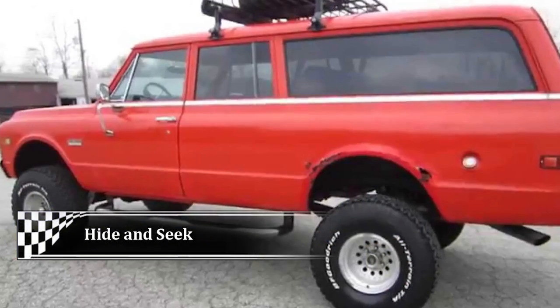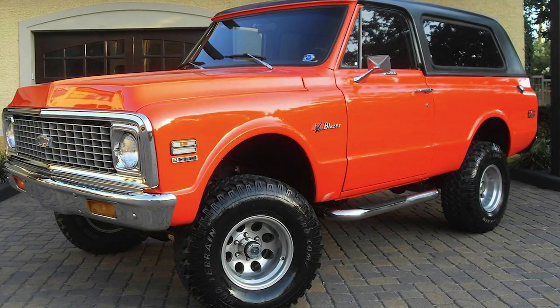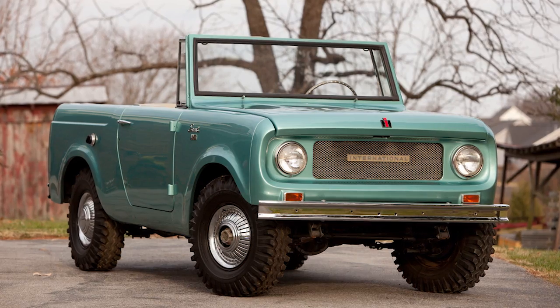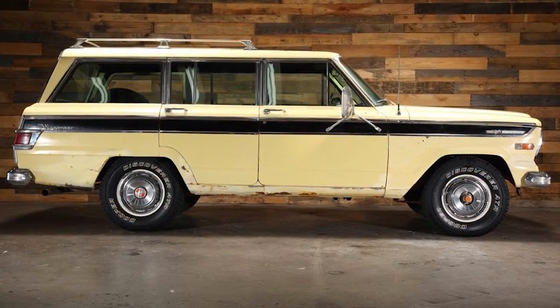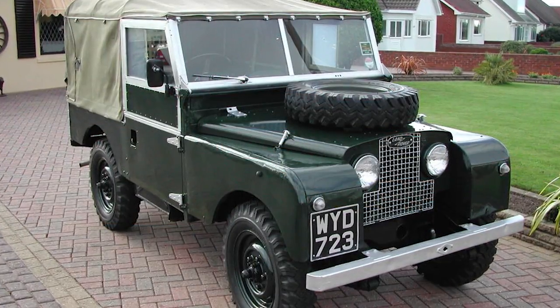That's right. We want those old three-door Suburbans or K5 Blazers. We're looking for those 70s Ford Broncos, International Scouts, older Jeeps, including those big old Wagoneers. We'll help you sell the old Land Cruisers, any older Land Rovers.